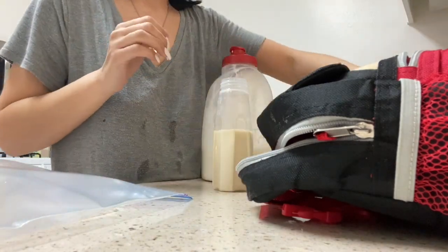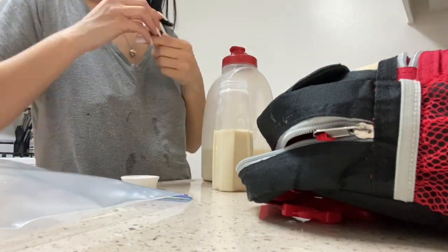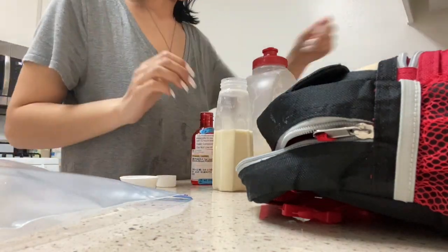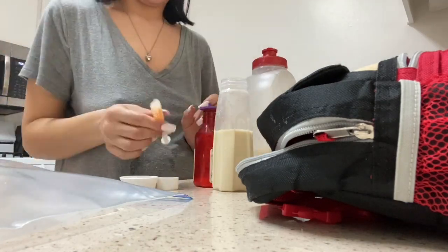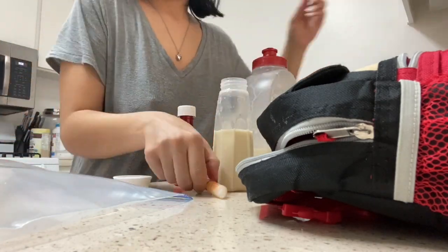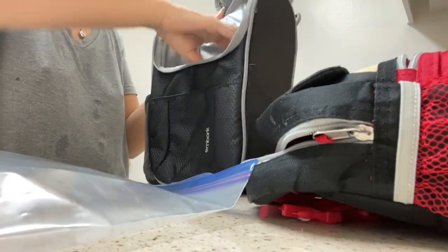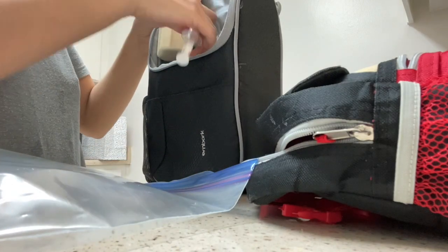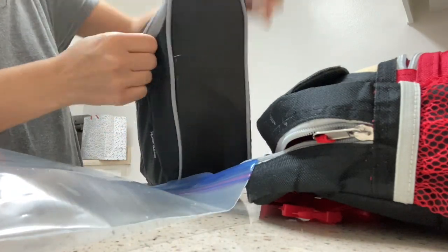Gabriel feeds every 4 hours. He gets Elecare Jr. It is a fortified formula, and he gets gas drops. It's also fortified a lot more because the doctors want him to get more calories, and then he also gets meds every 4 hours as well for acid and to keep his lungs open. And then I ice pack everything in order to make sure everything's fresh when I get to the hospital.